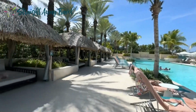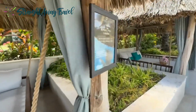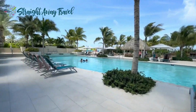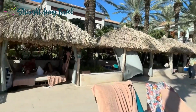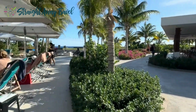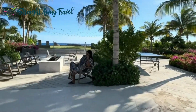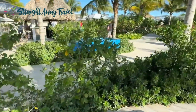The quiet pool doesn't have a swim up bar, but it does have a bar right there for you to order drinks. Here are the poolside cabanas. Again, $75 for half a day, $150 for the full day, and it does come with a bottle of champagne. In the evening, they have little fire pits set up. If it's a chilly night, you can always sit out and enjoy the fire, along with the beautiful view of the ocean.